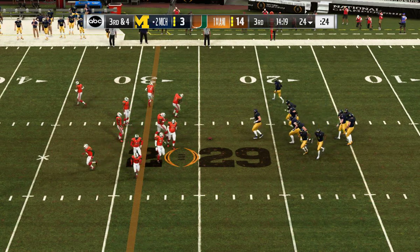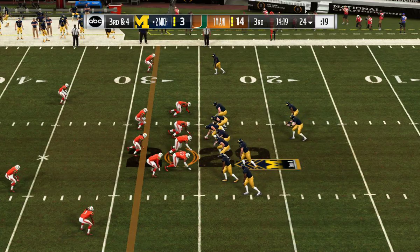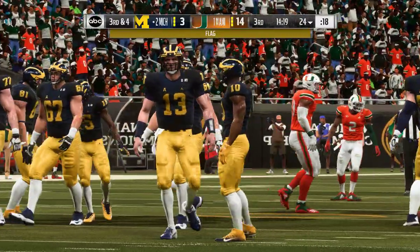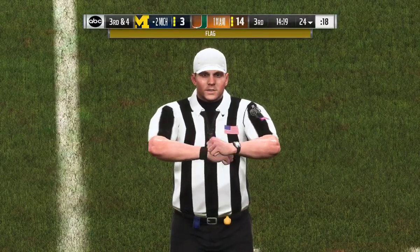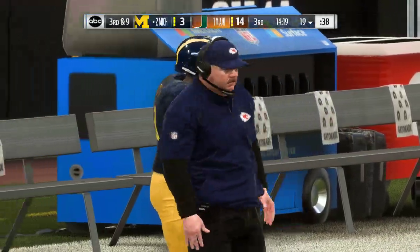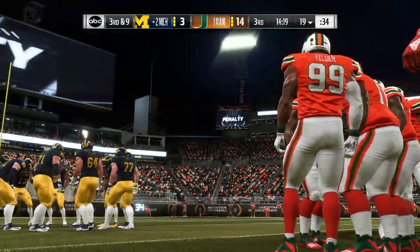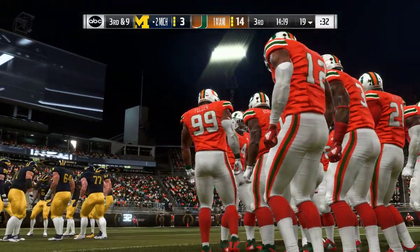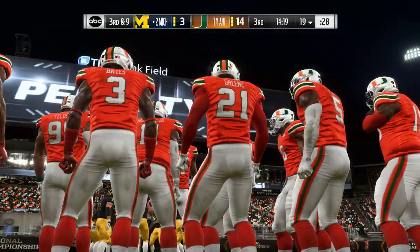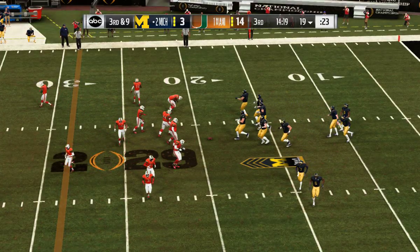This offense in desperate need of a conversion as they come up on third down. Here we go now. Green 39. Now whistles and a flag down. Looked like one of the chief linemen might have moved. False start, offense.